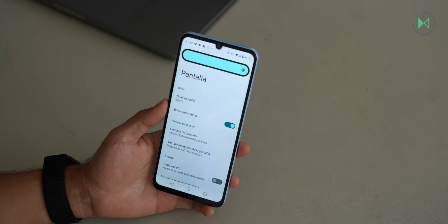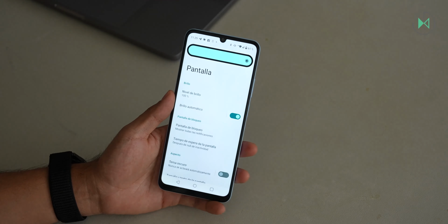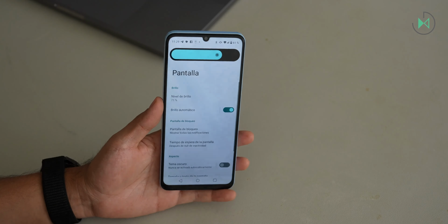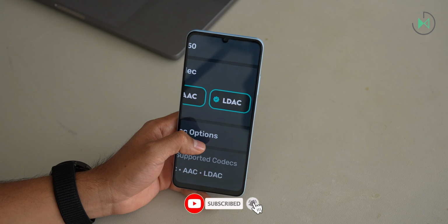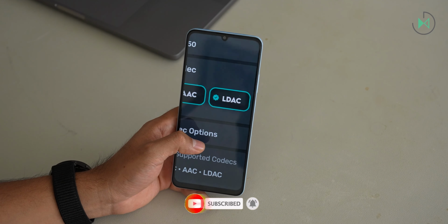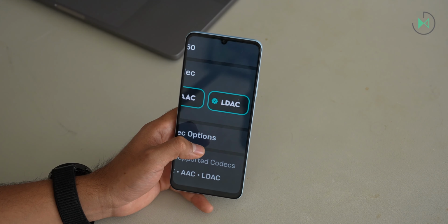The screen has 90 Hz. Although it is true that in this price range, almost all devices already have 90 Hz screens, but I don't find other nice reasons in this device. It also supports the LDAC codec, so if you like high-resolution audio with wireless headphones, it can be an interesting option.